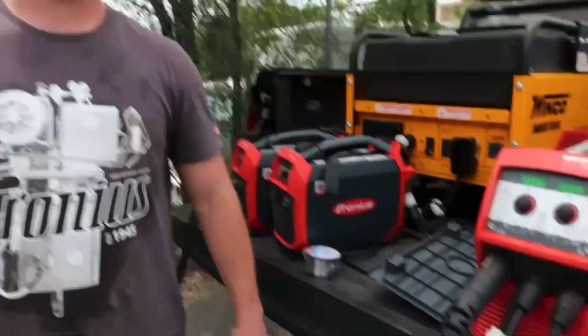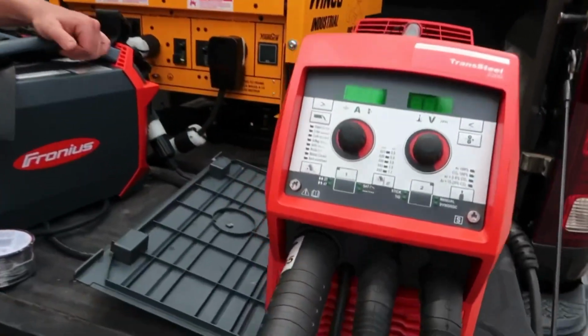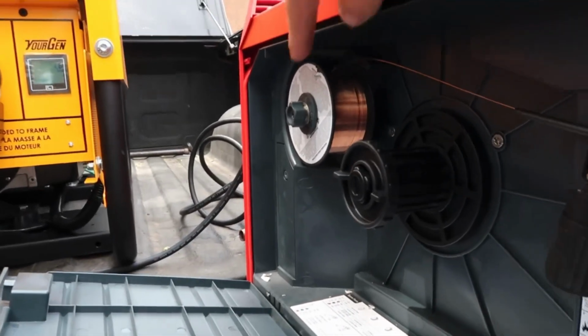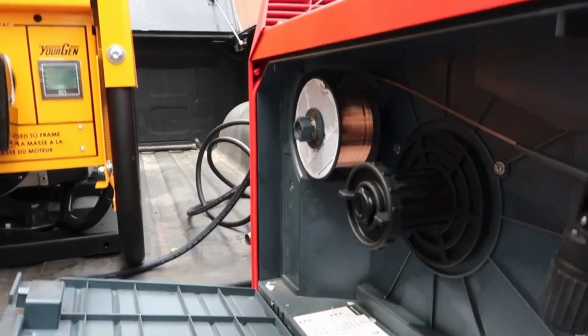Phase 3 of versatility is self-shielded flux core .035. Let's roll. What we're going to do is Andrew here is going to replace this solid wire, put the 2-pound spool right in there. And the benefits of self-shielded flux core are? It's less susceptible to environmental factors like wind. No shielding gas is required, so it's much more portable. You're not lugging a cylinder around anywhere. I like it. Let's do it.